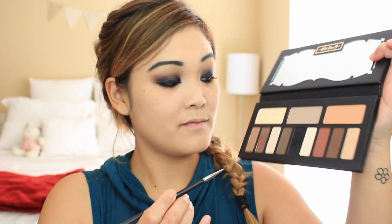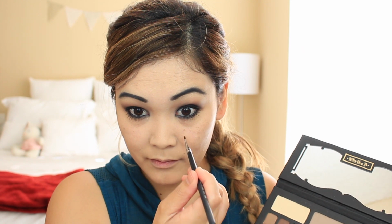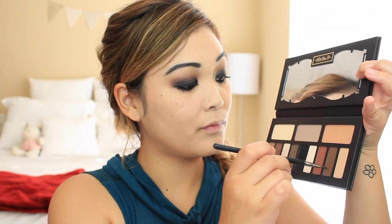Once the eyes are done, I'm going to move back to the face and add some subtle freckles. You don't always see them in the movie, but in some pictures you can see some very faint freckles on Mavis's face. Fun fact, not many people know this, but I actually do have freckles, so I'm just going to enhance those right now with a little bit of a matte brown eyeshadow and a small liner brush.